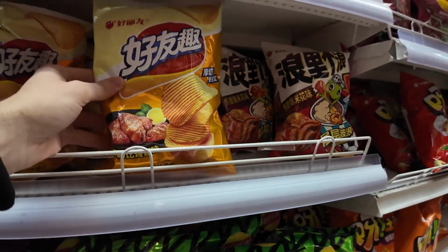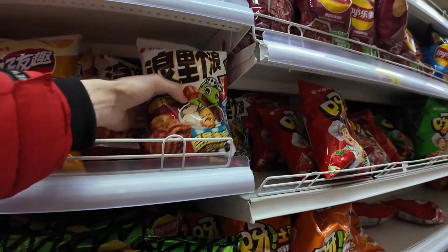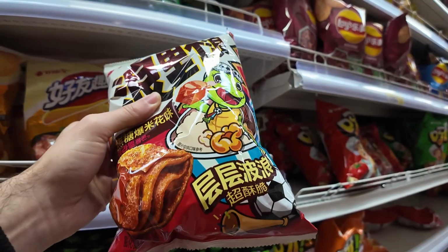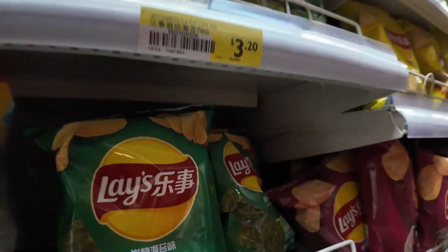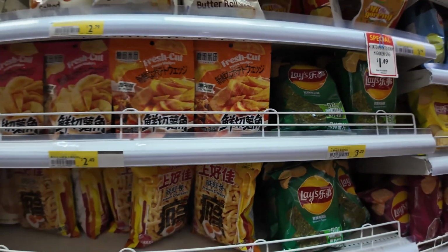Some sort of roast chicken flavor, Chinese chips, and we have these turtle chips from Korea. I know it's got Chinese writing, but they're originally from Korea. Salted caramel flavor, another goated chip, honestly. Seaweed flavor, that's a classic, of course. Pretty basic for me though.